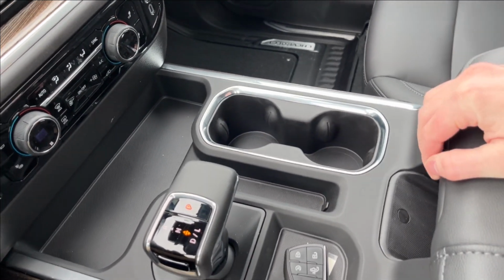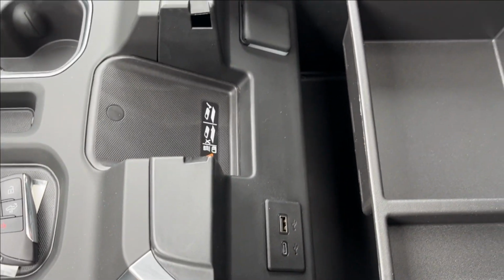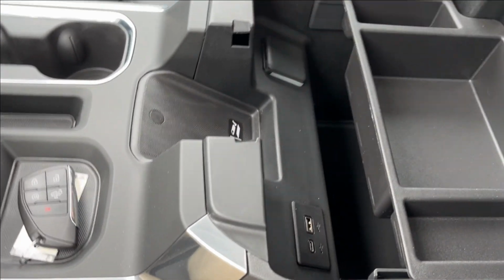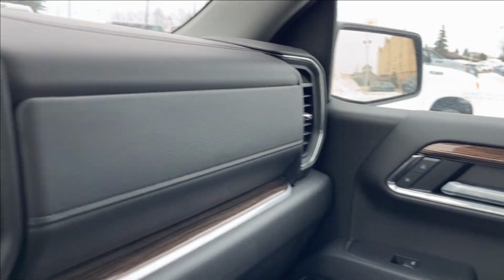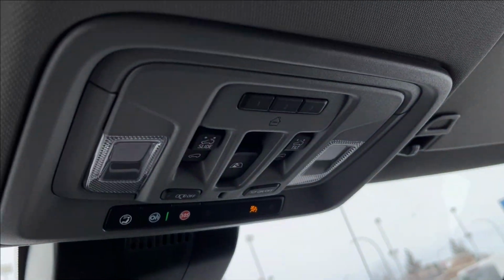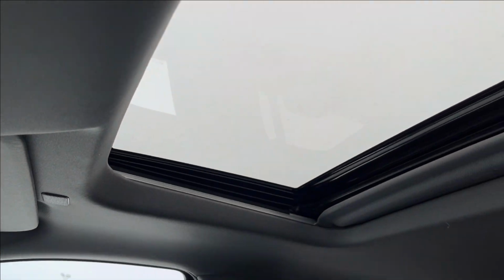Center console, electric storage, you're going to have the cup holder, the brand new shifter, as well as the wireless charging pad, 2 more USB ports, and an AC wall port. Passenger side, same finish, manually adjustable. Heated as well, wood and chrome all the way across. Speakers and vents up top, some storage behind the infotainment. And then here you can access reading lamps, OnStar and SOS, your power rear sliding window, as well as your power sliding sunroof.